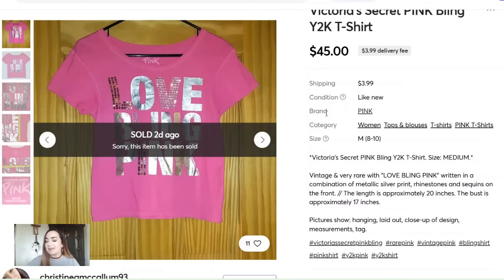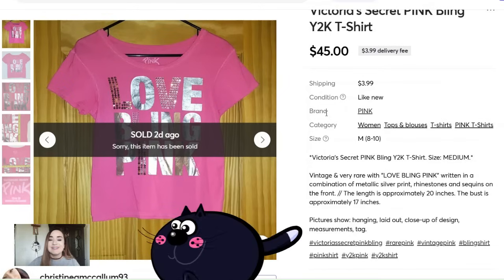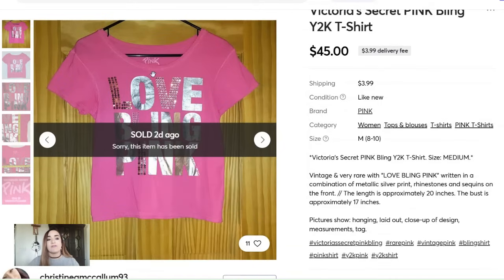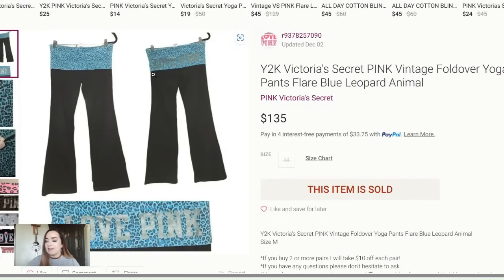The next item within Y2K, that style to be looking for, are crop tops. This is Victoria's Secret, normally doesn't sell for a whole lot. This one does happen to be new with tags. It does have some bling, which is another feature from Y2K, but that one went for $45. And then these fold over yoga pants. These also happen to be from Victoria's Secret. I did not mean to show two in a row. There's plenty of other crop tops out there from other brands.